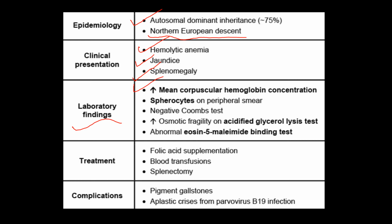Lab findings are increased MCHC, spherocytes on peripheral smear, negative Coombs test, increased osmotic fragility on acidified glycerol lysis test, and abnormal eosin-5-maleimide binding test. Treatment is folic acid supplementation, blood transfusions, and splenectomy. Complications involve pigment gallstones and aplastic crisis from parvovirus B19 infection. This is mainly the summary for hereditary spherocytosis.